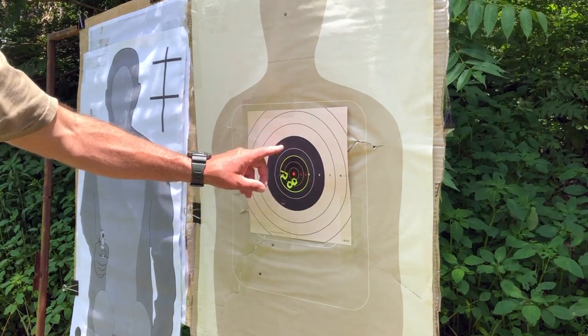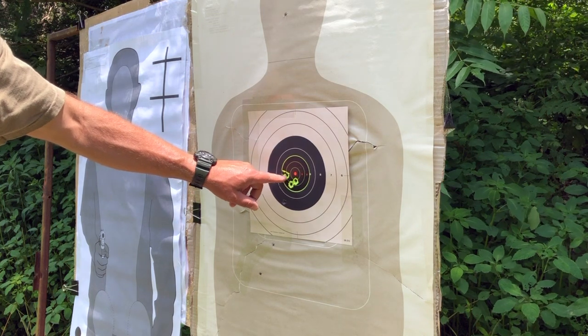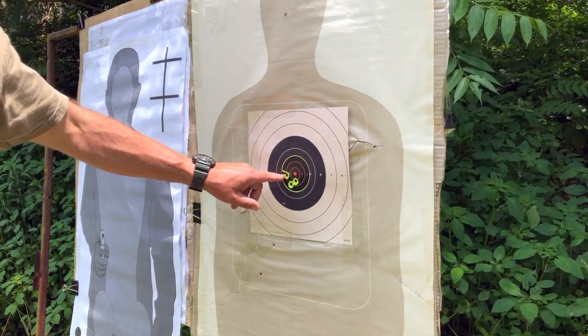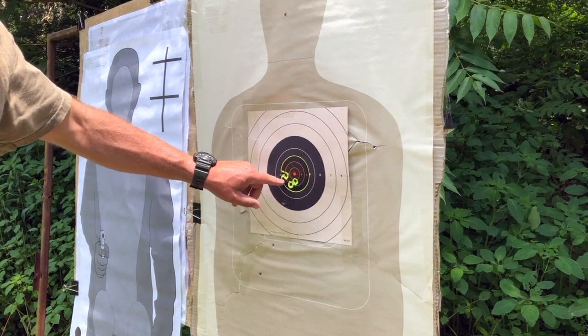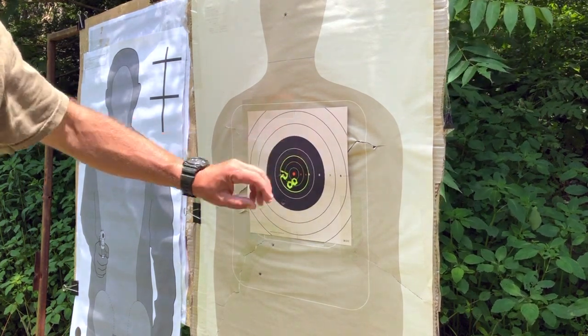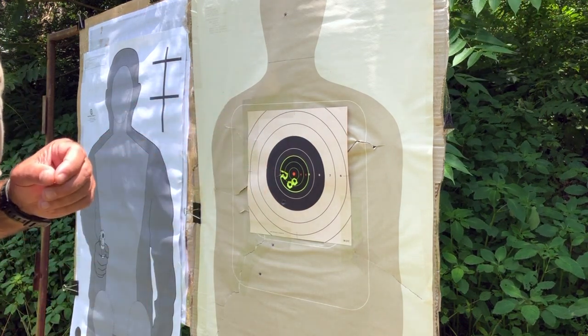And not bad accuracy at all from 30 feet. I've got four shots in just over an inch. That's probably an inch and a quarter, center to center. I had one shot that I pulled low, and I'm sure this was me. But otherwise, that's all looking good. The group is pretty nicely centered. So I think we'll go on from here and see how the other drills look.